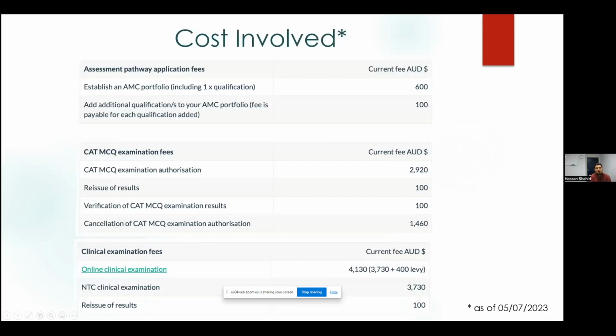This is just highlighting the cost involved in the exam itself. Just making an AMC portfolio and uploading your qualification costs about $600, and then the MCQ exam itself is about $3,000. But then you have to factor in that you'll be going to a different country, so the tickets, the visa, whatever cost will be involved in staying in that country. For example, I chose Thailand because that was the cheapest option for me at that point in time when I was doing my house job back in Pakistan.